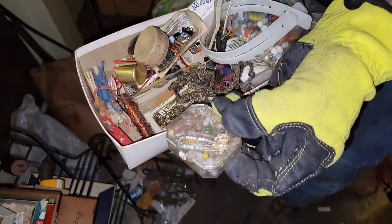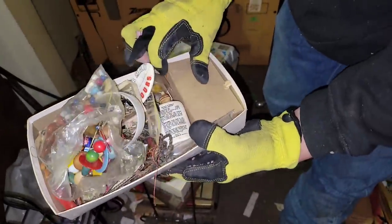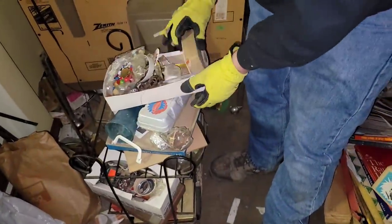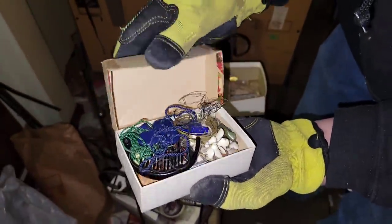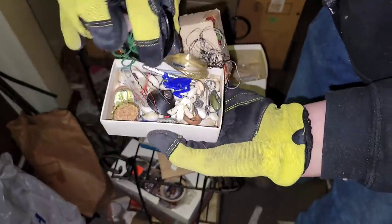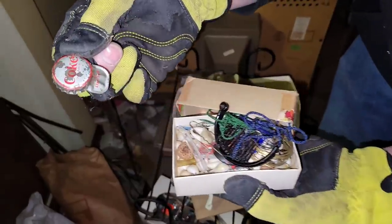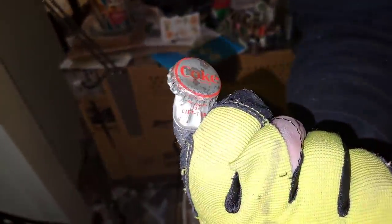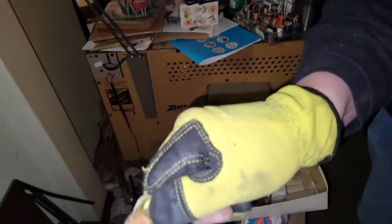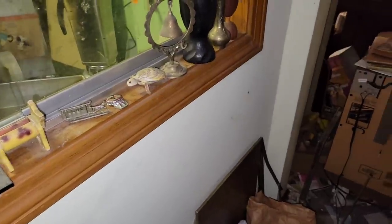More old beads. What's in the box? So that looks like wire to make jewelry. There's a little bottle. Oh, this is nice. Look at that. The lift top, see, it looks like a baseball cap. And then see, this is a cork cap. So they added that on later. So that's an old cap. Some of those cork caps can bring good money.